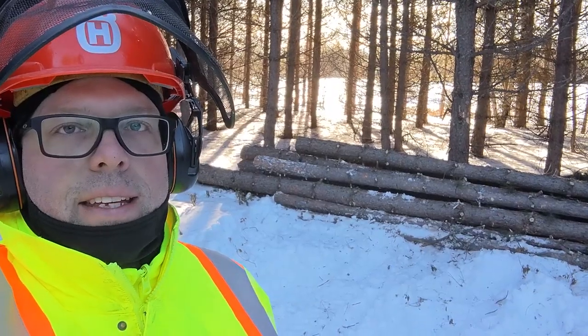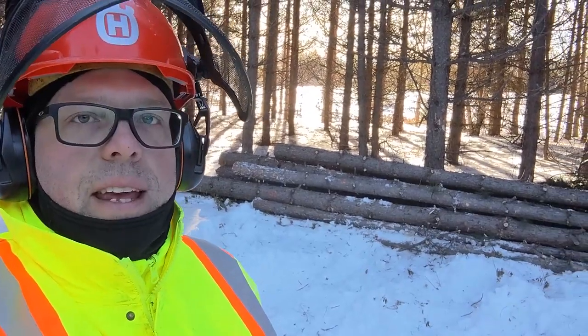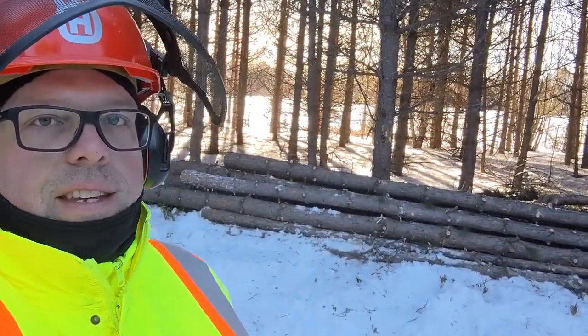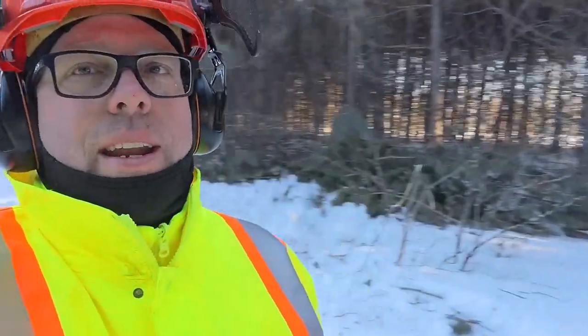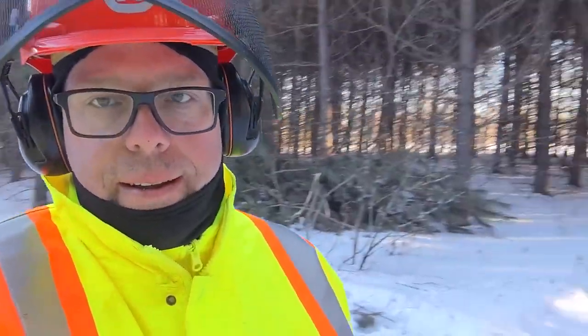At the end of the day, I didn't take too much footage of what I was doing today. It's pretty much the same, where I'm stacking logs, cutting trees, skidding, limbing, a lot more of the same. Right now we're standing just at the end of the first road that I made, and I'm gonna take for a little walk.